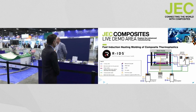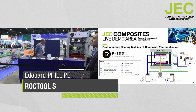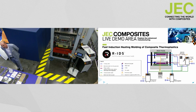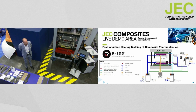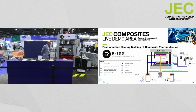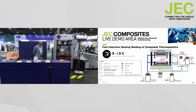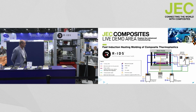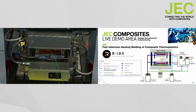Thank you, Matt, for this introduction. Just a quick overview of the installation that you have in front of you. We have installed a press machine with our RIDS system inside. As Matt explained, it's a heated platen with the Roctool technology. On top of the heated platen we have a different aluminum mold, in this case a shoe sole mold for the first demo this morning. And we will have the pleasure to use different materials for this first demo.